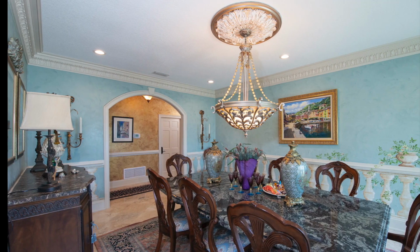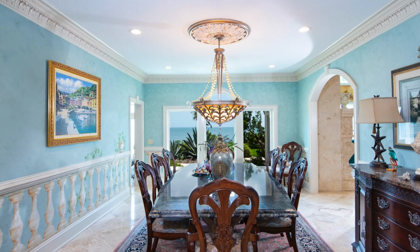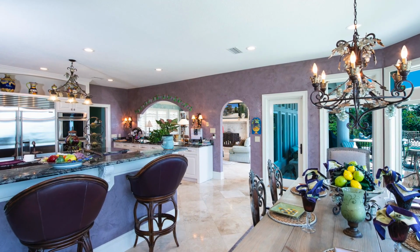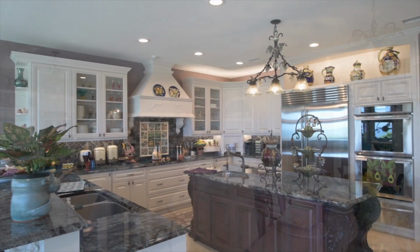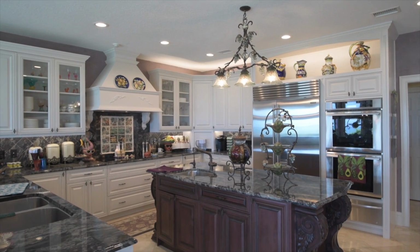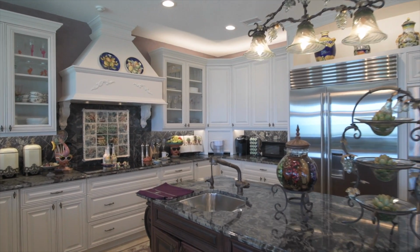The beachfront formal dining room sparkles with natural light from a wall of windows. Enter the huge kitchen and you'll be mesmerized by the designer color scheme, the granite, the storage, and the large dining area. It has all the best appliances surrounding an enormous center island.